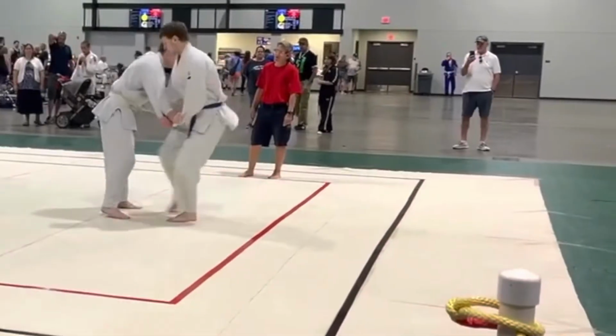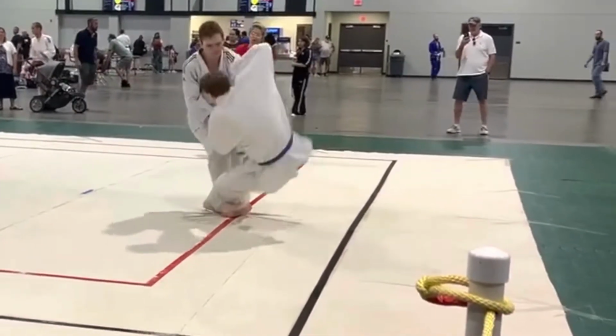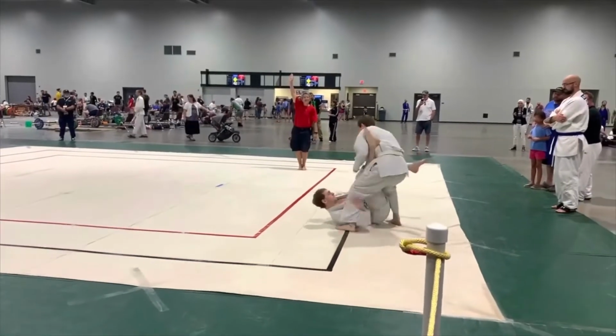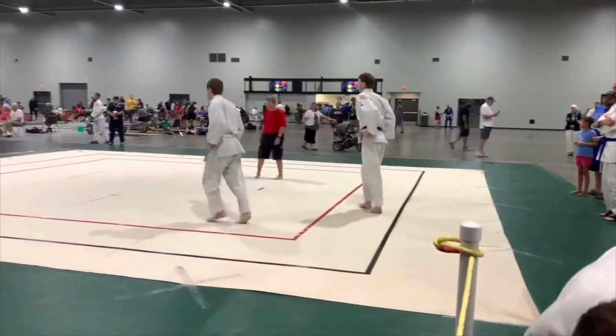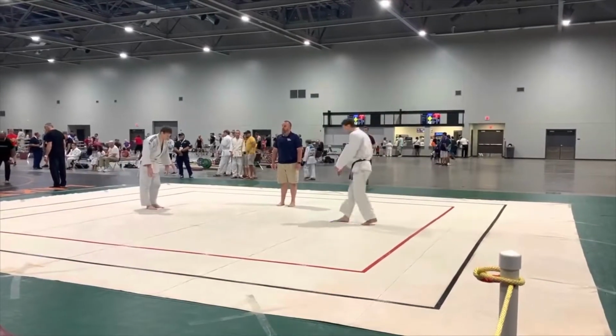I get a nice little sticky foot or kosotogari there. Pick it up, stay on it, roll him right to his back. And they give me an ippon for that, so that's the end of the match. On the other side, that probably would have been 2 points or 4 points. Not 100% sure.